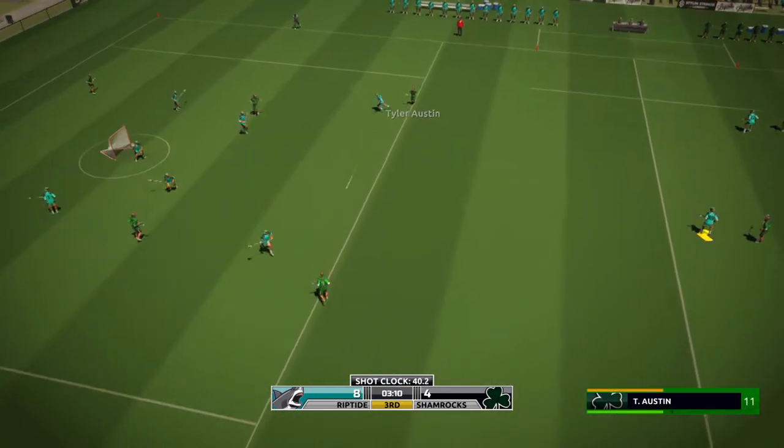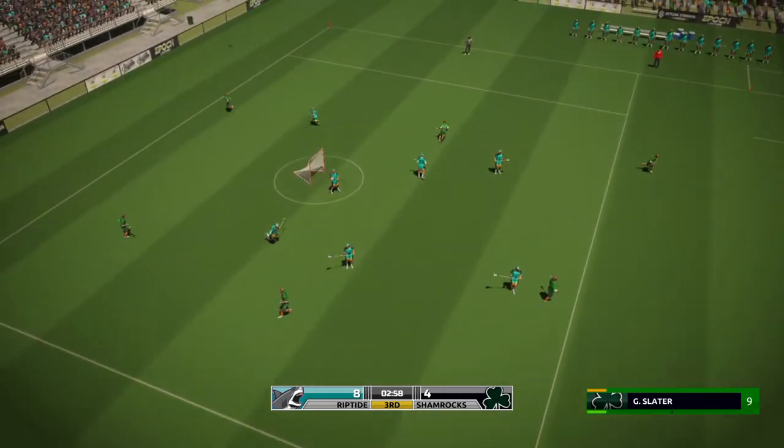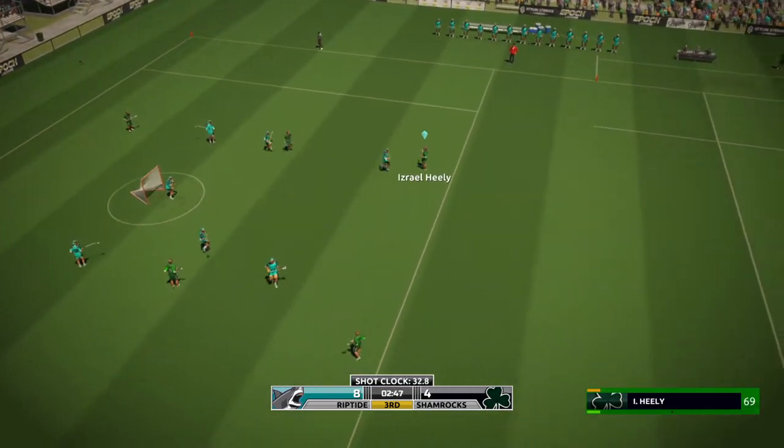Austin. Ball top center. And he shoots. The shot is off target. Orange ball. Ball side left. Ball top center.